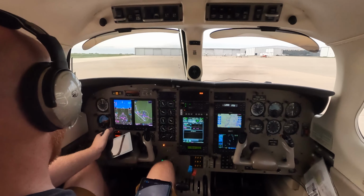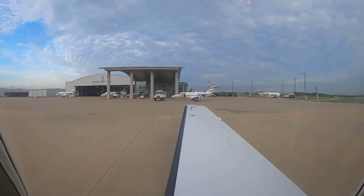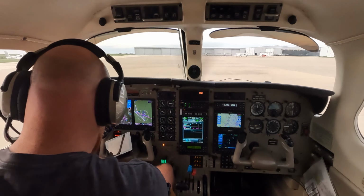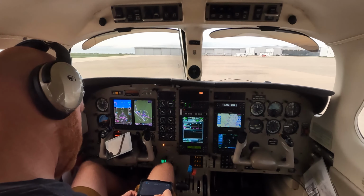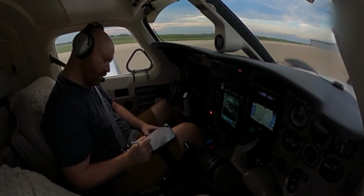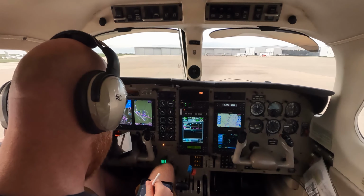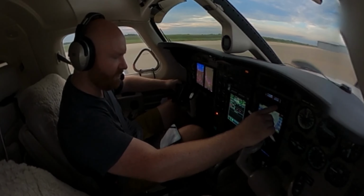Executive Ground, Malibu 715 Bravo Bravo, picking up IFR to San Angelo. Malibu 715 Bravo Bravo, Executive Ground, stand by. Malibu 715 Bravo Bravo, cleared to San Angelo Airport, as filed, maintain 3000, expect 10,000 ten minutes after departure. Departure frequency 127.22, squawk 7375. All right, San Angelo, as filed, 3,000 on takeoff, 10,000 ten minutes after departure, 127.22 is our frequency, 7375 is our squawk, 5 Bravo Bravo.